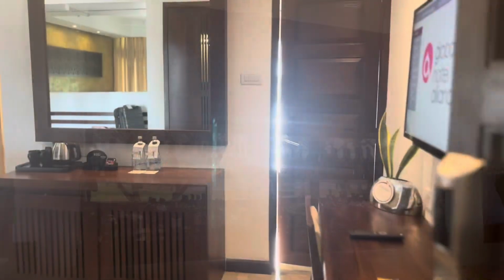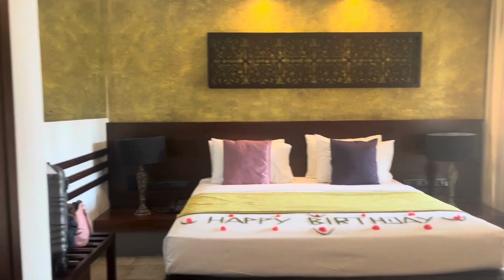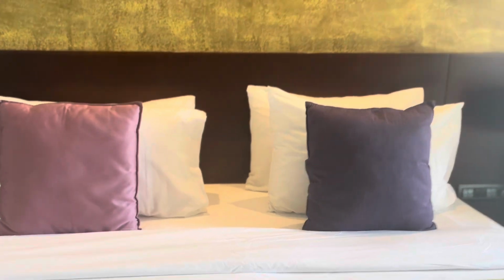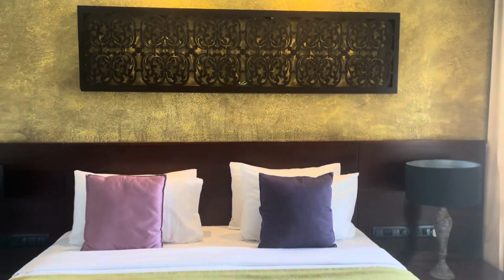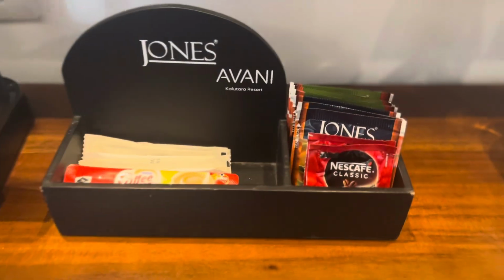So I visited here for my birthday. It was a pleasant surprise. They have decorated my room and gave me a complimentary birthday cake as well. Staff was so friendly and welcoming. Wow, this was so beautiful. And the cake was so yummy too.